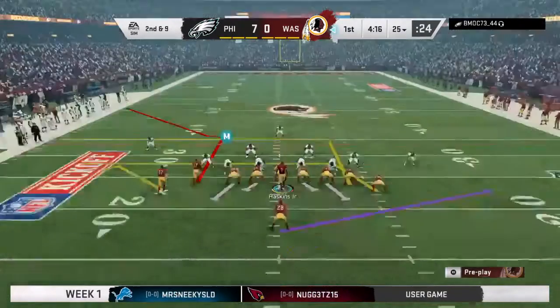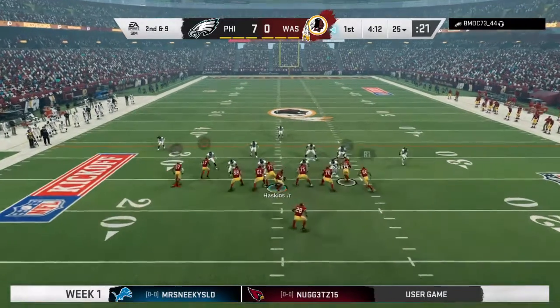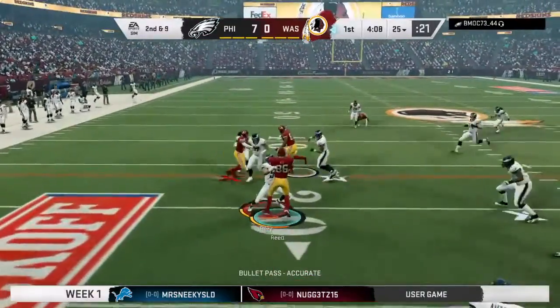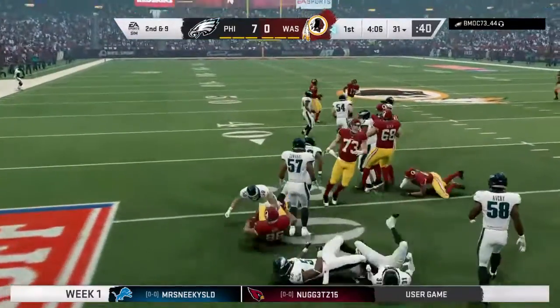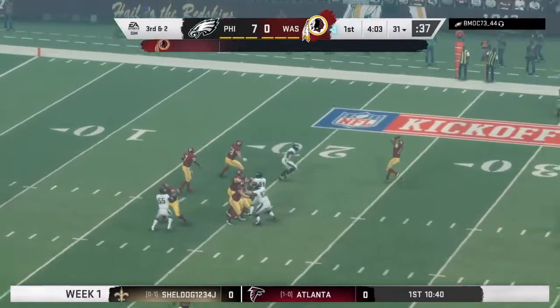Here's 2nd and 9, just a yard on that last run. On 2nd down, here's Haskins. And he finds the tight end, Reed. He'll be dropped after a gain of about 6 across the 30 to the 31.